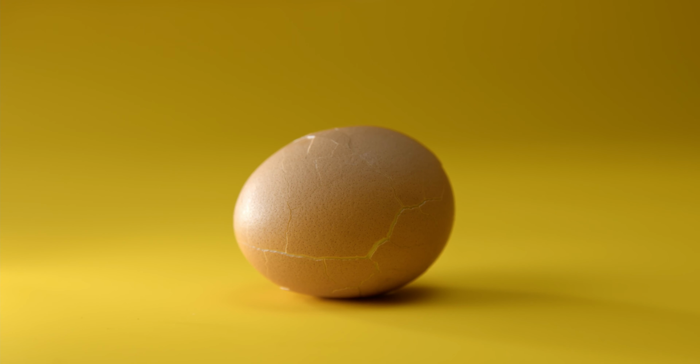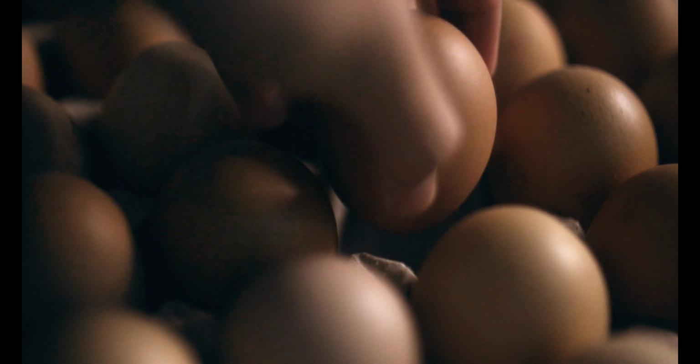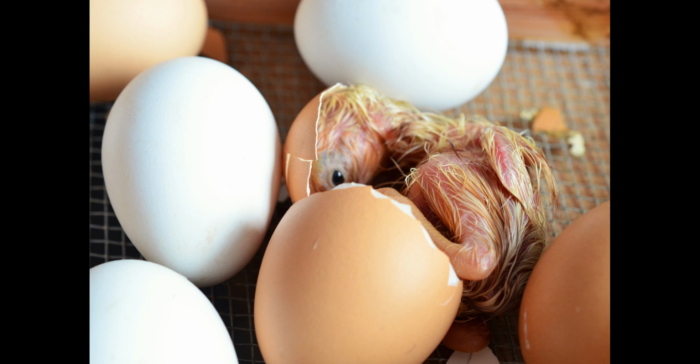It takes 21 days for a chick to hatch. It needs warmth and security. When the chick hatches, it is yellow and has no feathers. It can also be brown or gray. The chick immediately explores the world with its mother.